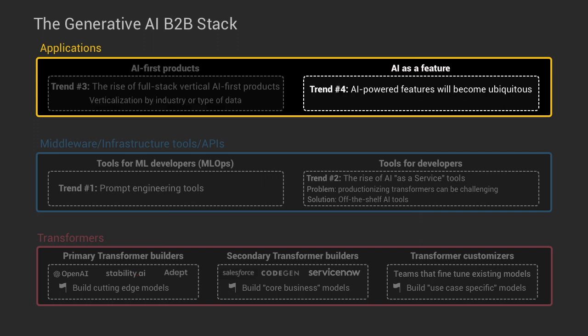The second trend I see coming is the explosion of companies leveraging AI thanks to the off-the-shelf tools available in the layer below. You can expect an explosion of AI-powered features in the SaaS products that you already use in the next months and years.